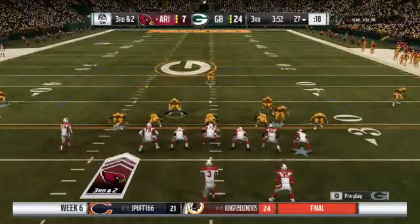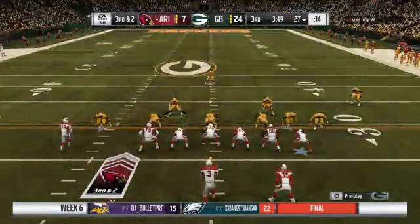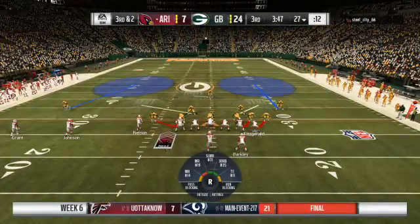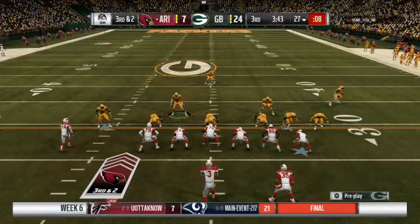Set! Green 39! Green 39! Watch that. Check Mike 54. Mike 54. Hey, let's get that ball, D. Let's get that ball.